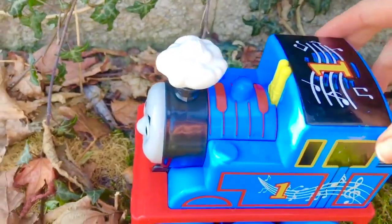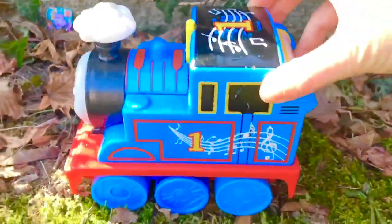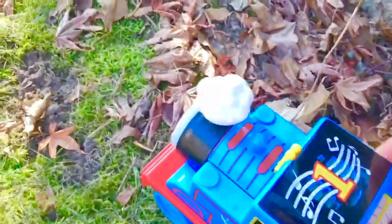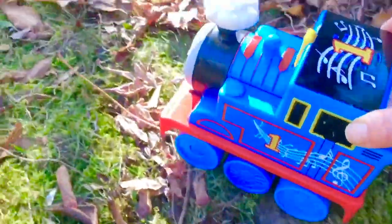Let's play some music while Thomas the Train drives outside. Oh, there's a little bit of a breeze. Can you hear it?